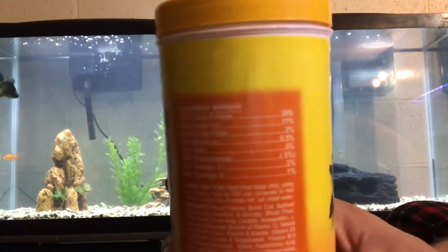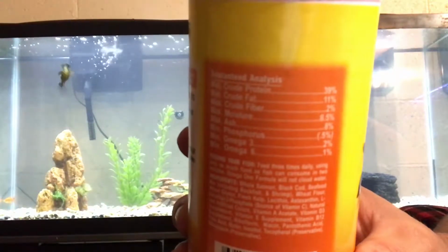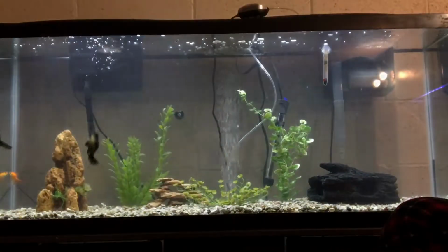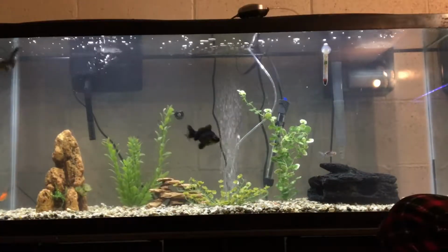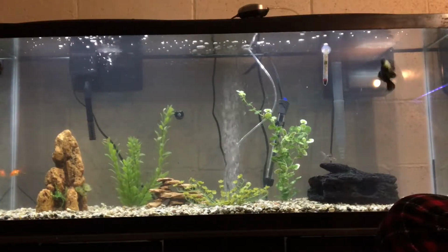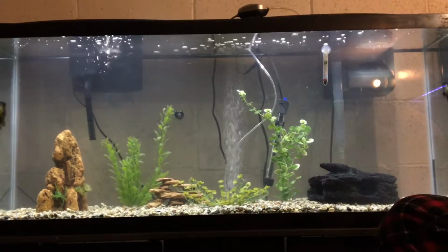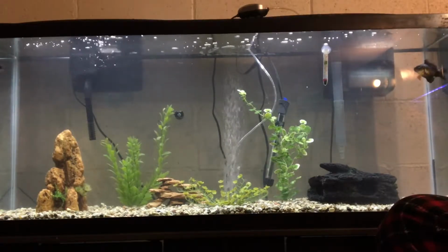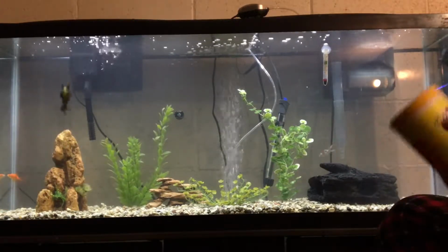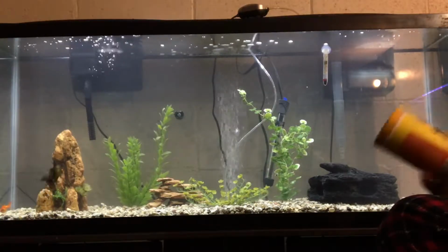Let's see here, I don't know if I can get it to focus automatically. Kinda, but I'm going to read off some of these ingredients for you guys, and I think that is one of the most important keys that you can have. Minimum crude protein, 39%, so high in protein, that's something to look for. Between that, the next biggest thing you want to look for is the maximum amount of ash that can be in a food, and generally you want to stick to 8%, and that's basically what all fish foods are going to have. Omega One is going to be the main one.